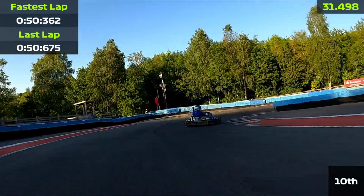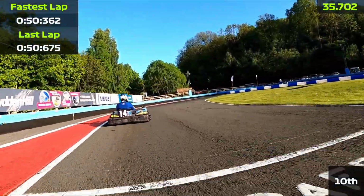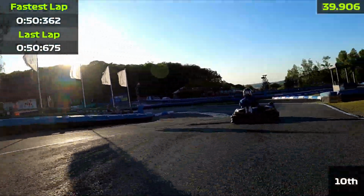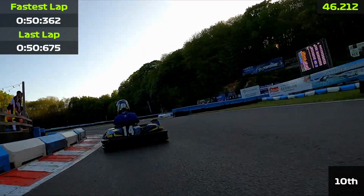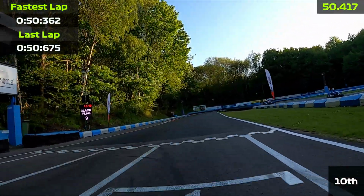I didn't know if he'd overcooked the tyres by turning a little bit too aggressively, as I've mentioned earlier. When you do that, the tyres overheat and they create a lot of bouncing and understeer. So you can see as we come up the hill here how much time I'm able to gain on him as we come up to the start finish straight. You can see reeling him in a lot, and I don't know how I was reeling him in so much, but I thought that was just a free position.